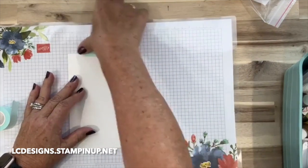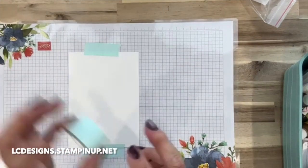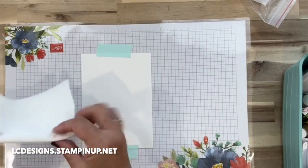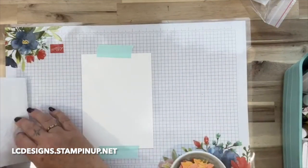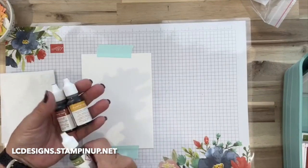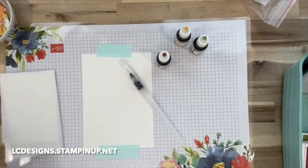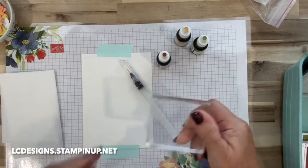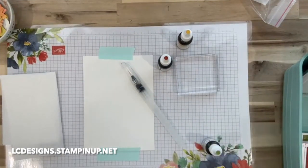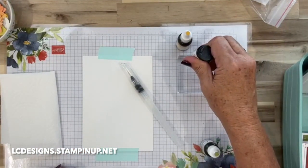The tape that I'm using, you can use washi tape. This is like a Post-it tape that I ordered from scrapbook.com. You want to make sure you have a piece of paper towel handy, folded over. I'm going to move these pieces. We are going to use some re-inkers: Cajun Craze, Crushed Curry, and Old Olive. We're going to need a water painter and a clear block. My poor blocks are dirty. So let's go ahead and put a few drops of Cajun Craze, making sure you guys are in the camera.